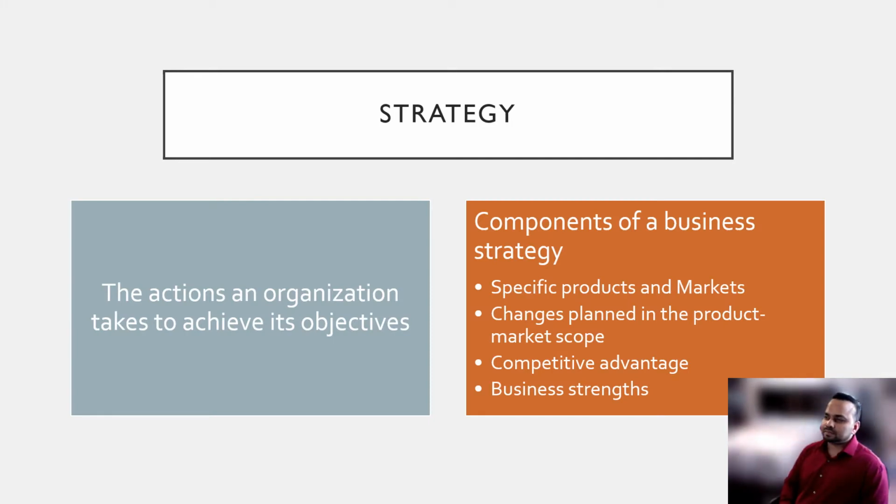Strategy is important. We mentioned what a strategy is: what an organization has to do, or actions an organization has to take to achieve its objectives. The components of a business strategy are specific products and markets, changes planned in the product market scope, competitive advantage, and business strength.